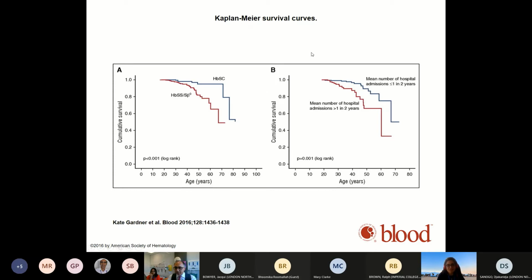And generally speaking, hemoglobin SS and S beta naught thalassemia tend to have the more severe phenotypes, and hemoglobin SC and other phenotypes tend to be mild.